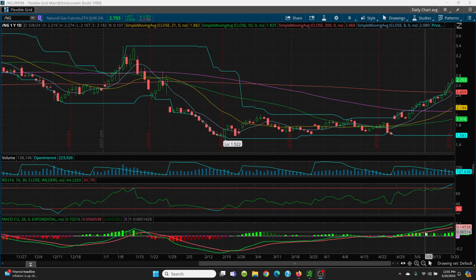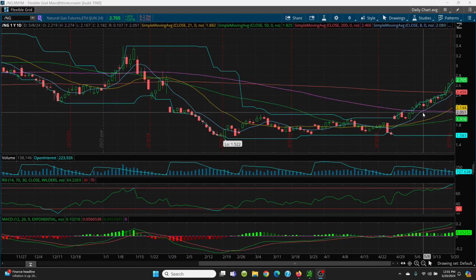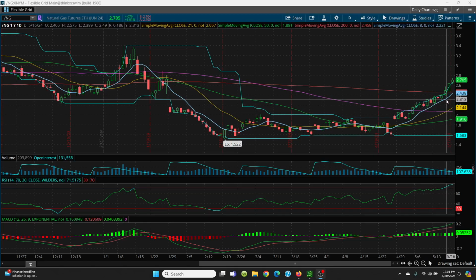Okay, same with your MACD. The green is over your red. That's showing very, very bullish. Nice big uptrend. Look at that 8 SMA. Everything's holding it very, very nicely. That's why you want to use the old simple moving averages, working very, very good.